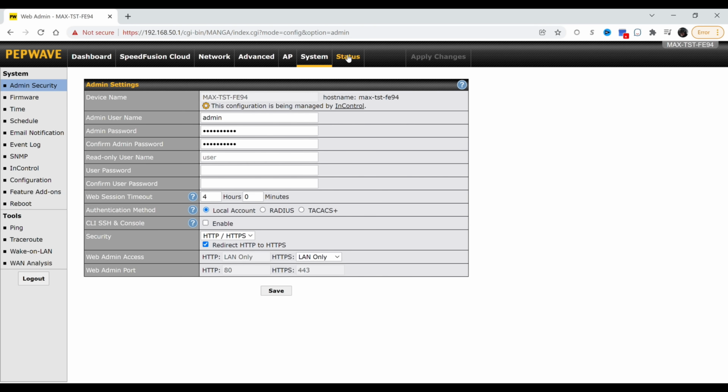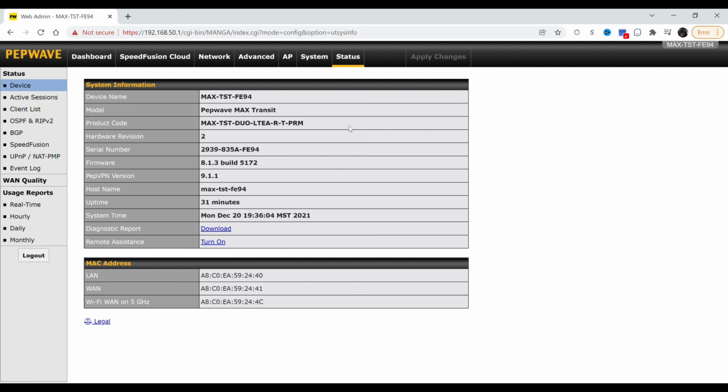If I switch finally over here to the Status tab, this is where you have a list of active sessions, a list of clients on your network. This is where SpeedFusion is configured, UPnP for adding devices to your network. We make ample use of these usage reports. Let me show you one way we do this.